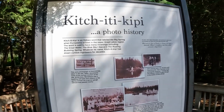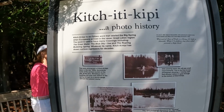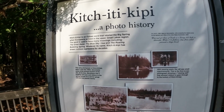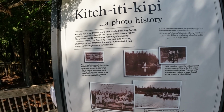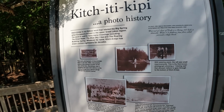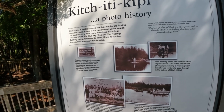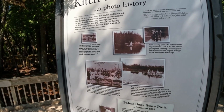So here's a little bit of history here. It's labeled as Big Spring when the Europeans arrived in the Upper Great Lakes region. The word is said to have many meanings, including the great water, the blue sky I see, and the roaring, bubbling spring. Kitch-Iti-Kipi has drawn curious sightseers for decades.